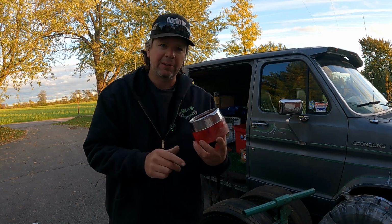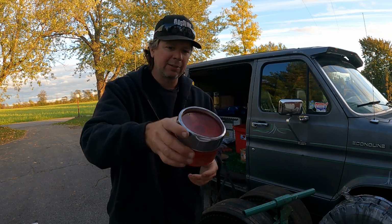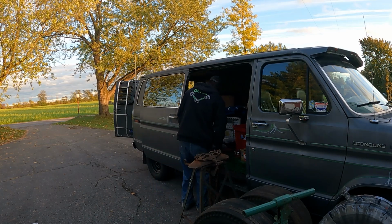Couple little dings in her, but this was on the dollar table. I'd say that's worth $1. Heck yeah, bro. More than $1. Right there, Plymouth, 1958. So now I get an extra lollipop taillight for my Plymouth project. I think that's about it here in the van.